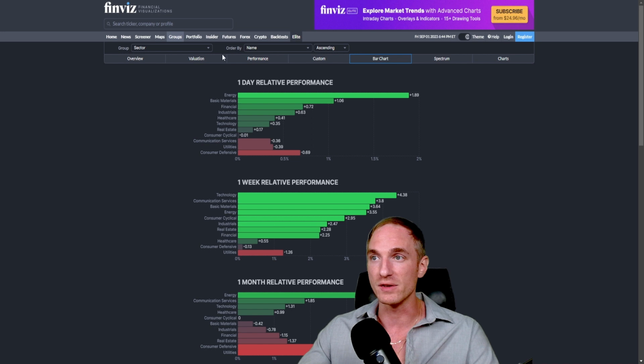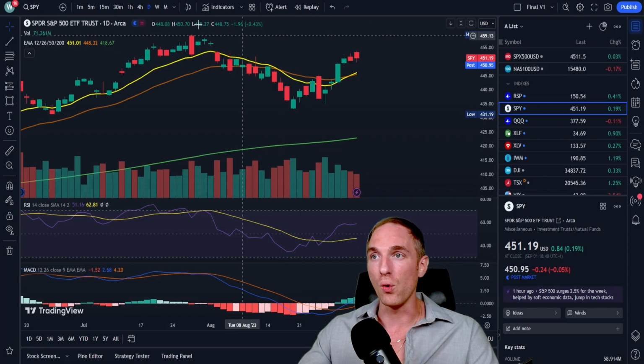You'll see on a one-day relative as well that most of your major indexes here were in the green, led by energy, and a few in the red here, led by communication services, utilities, and defensive. On the 1 week relative, guys, everything positive except for defensives and utilities. So decent week as a whole on the markets.